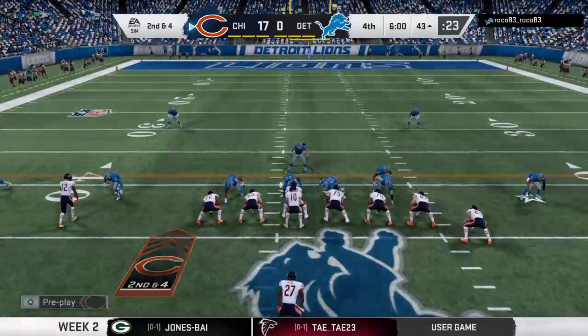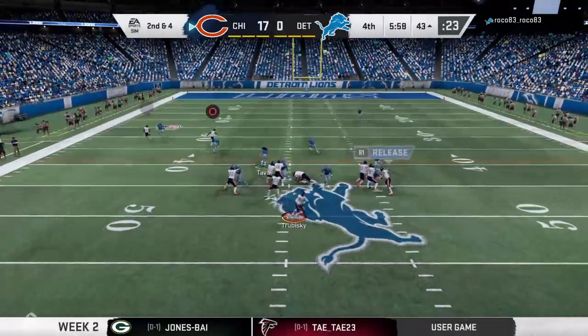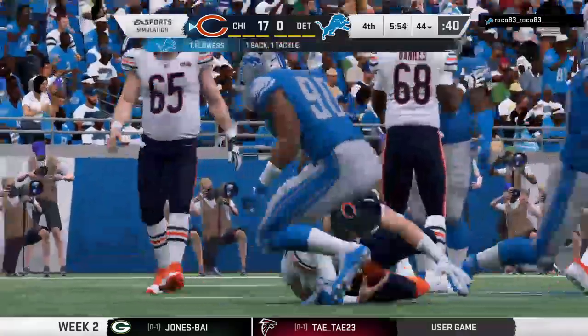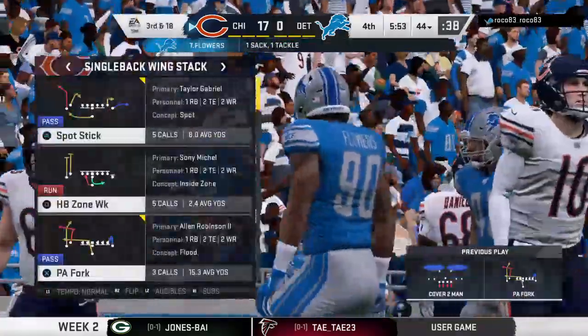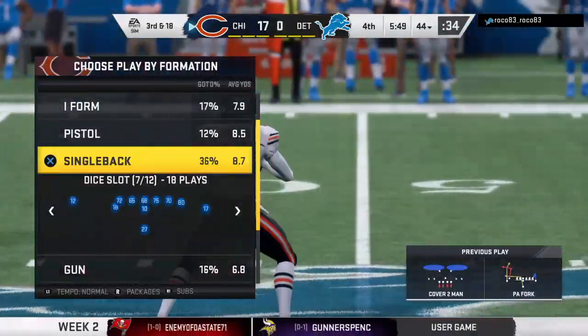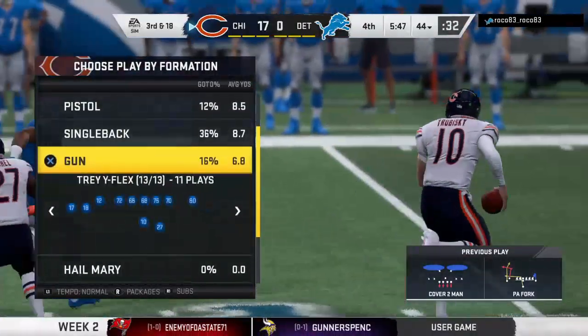Watch the motion. On 2nd down and 4, Trubisky. And a big loss here as he's taken down. Trey Flowers, the former Arkansas Razorback, in there to get him. And on that one, the protection just broke down.